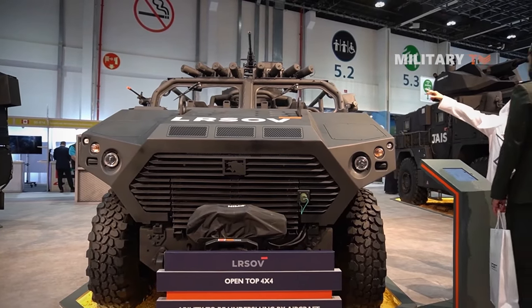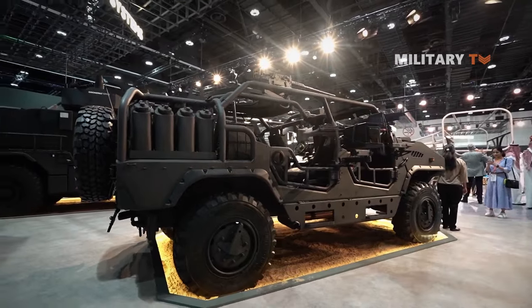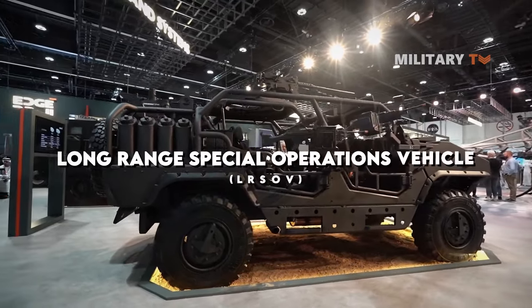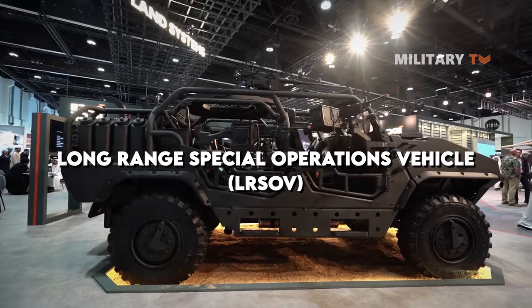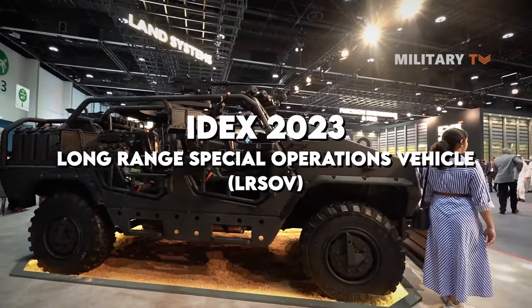Nimr, a top manufacturer of wheeled military vehicles, has revealed an improved version of its long-range special operations vehicle, LRSOV, at the International Defense Exhibition and Conference, IDEX 2023.